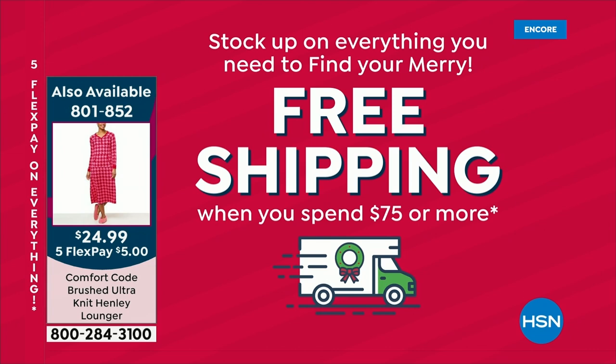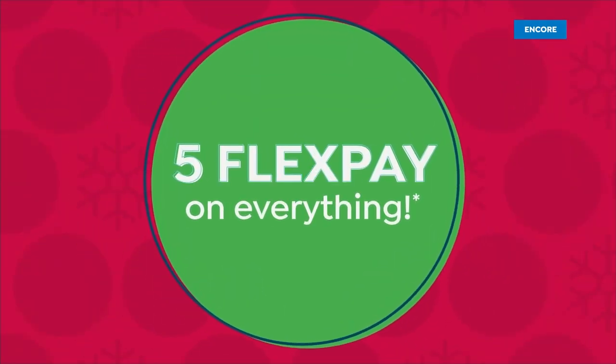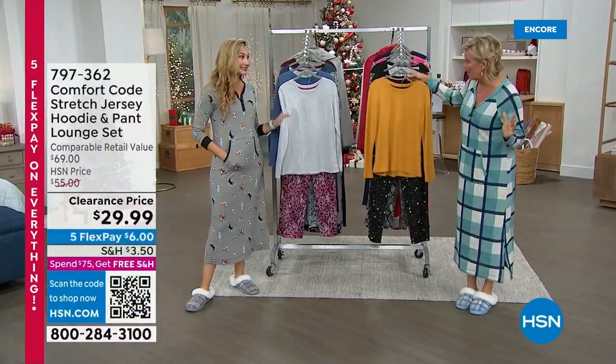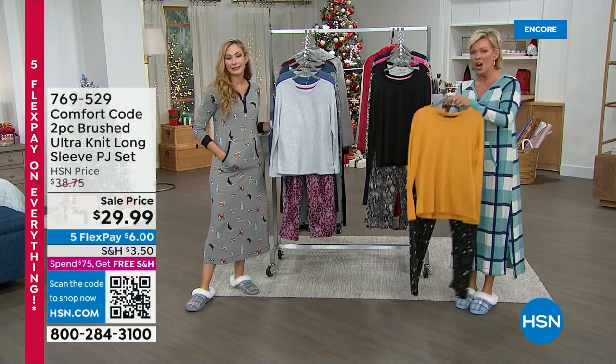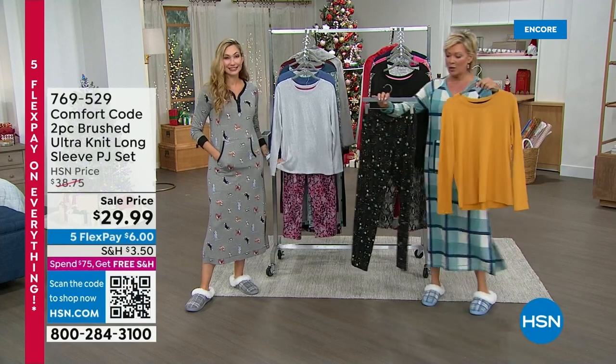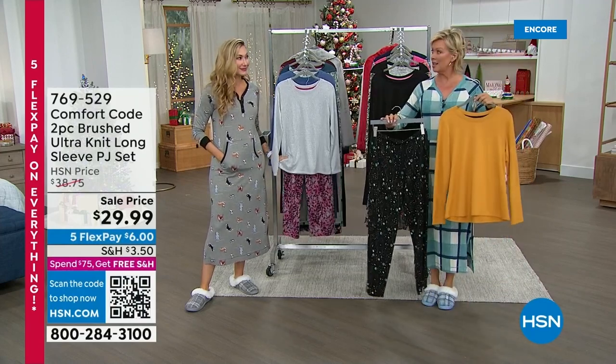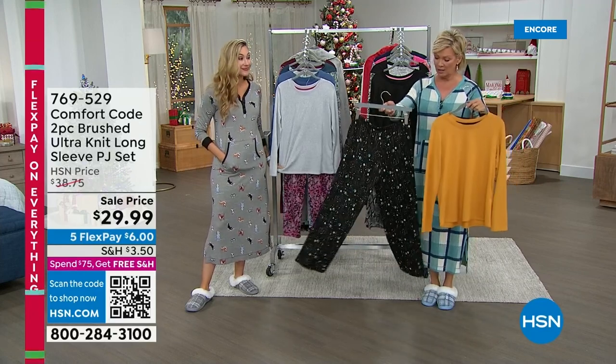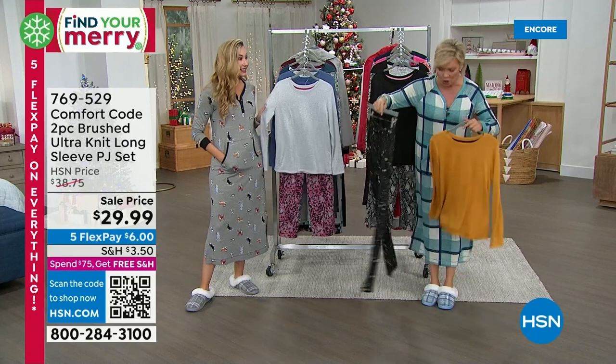So, we do have PJs, we do have more slippers, more socks, and we're going to move into another set. So, from the loungewear to what was actually called a PJ set, but you could totally wear this out and about. It's so cute. Aren't these adorable? Here again, the set is only $29.99 for two pieces. Best show ever. These are so cute.